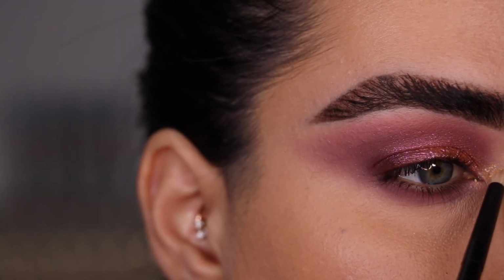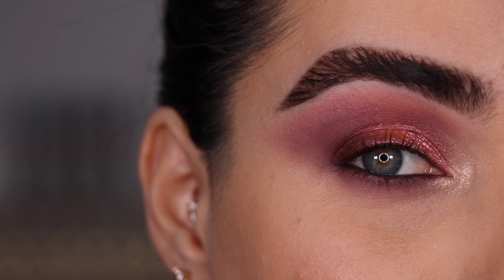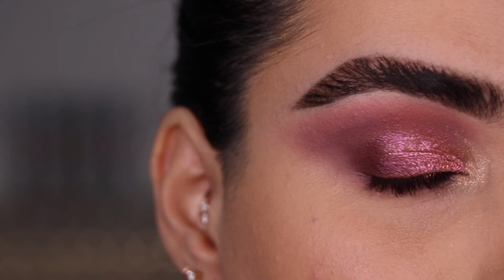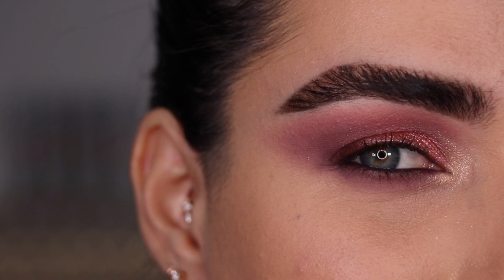For my inner corner, I'm going to use the color Flower Power on my REPHR number 3. Okay, here we are. I went ahead and put Perpetrator, the Fenty eyeliner, in my waterline. And this is the final look number 1 before mascara and lashes. Let me do some of that and I'll be right back to show you the final look.